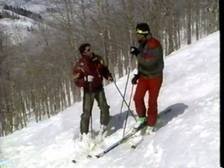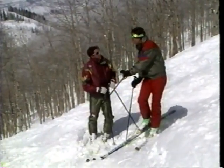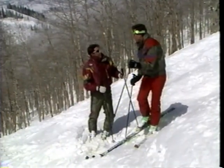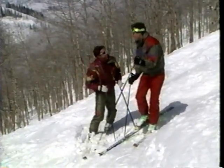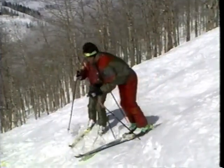Okay, now we've covered the two progressions that we went through out on the flats, but tell me what's different that you have to do in the moguls that you don't necessarily have to do out in the groomed run. Pop some air jumps? Well, besides that, you need to absorb and extend through every bump, okay? Okay. Let's go.